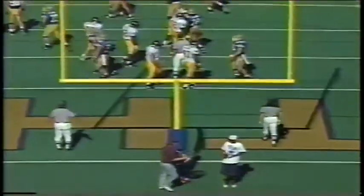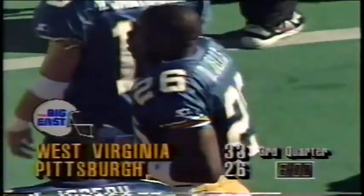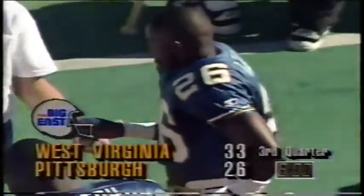Eric hurt himself on his last point after. Knocks it through. Doesn't do any jumping up and down. Counts for the extra point. And ladies and gentlemen, we have got a ball game. Oh, yeah. Eight minutes to go, third quarter. It's West Virginia 33, Pittsburgh 26. Panthers on a comeback after being down 31-6. Back to Pitt Stadium after these words from our local stations.